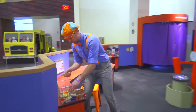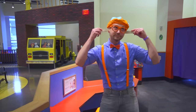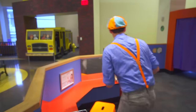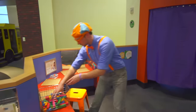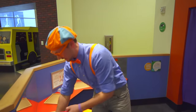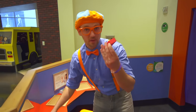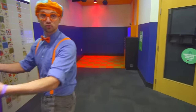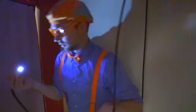Ooh! Really cool blocks. And they're rectangle. Ooh, more colorful blocks, like green ones, and a pink one, and a red one. What's over here? Whoa, it's really dark in here. Come inside. Okay, whoa, it's a light. And this is a light wall. Watch this.